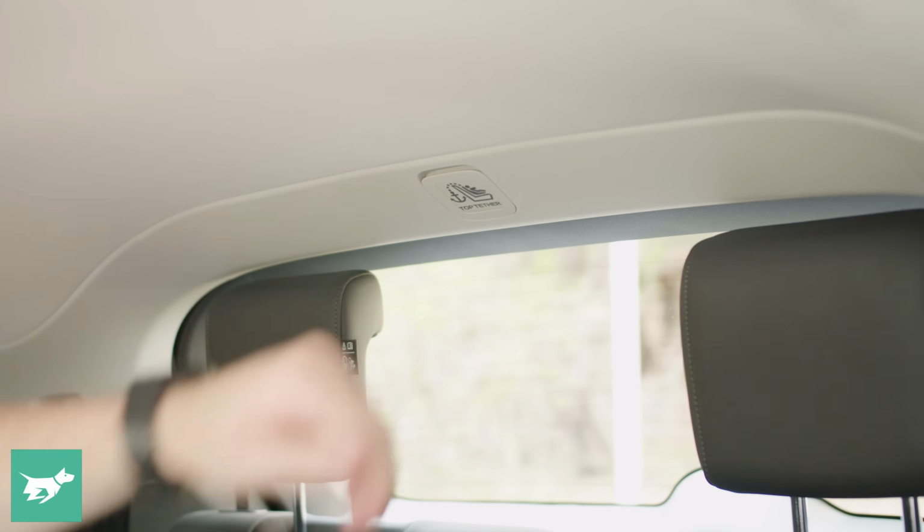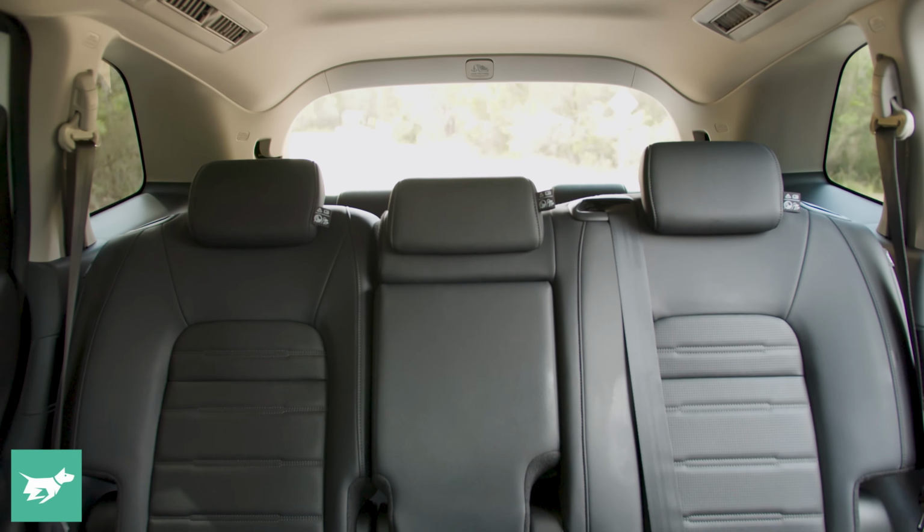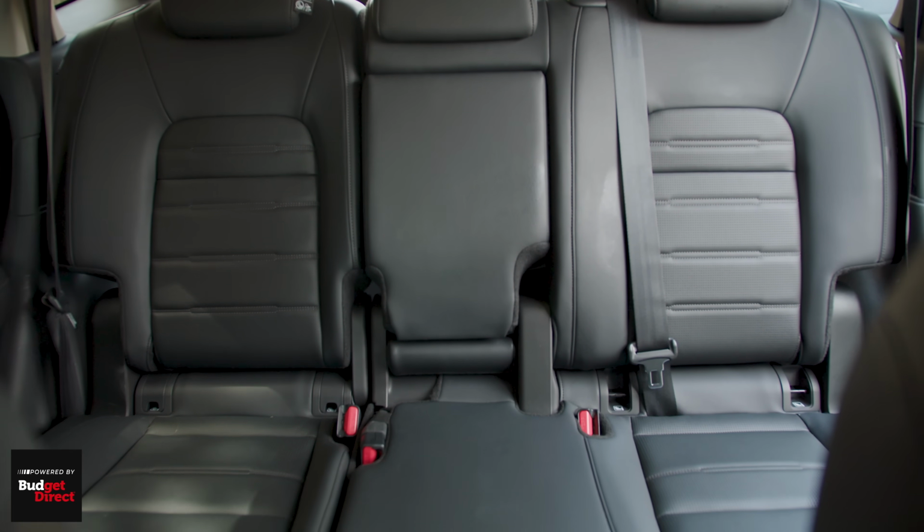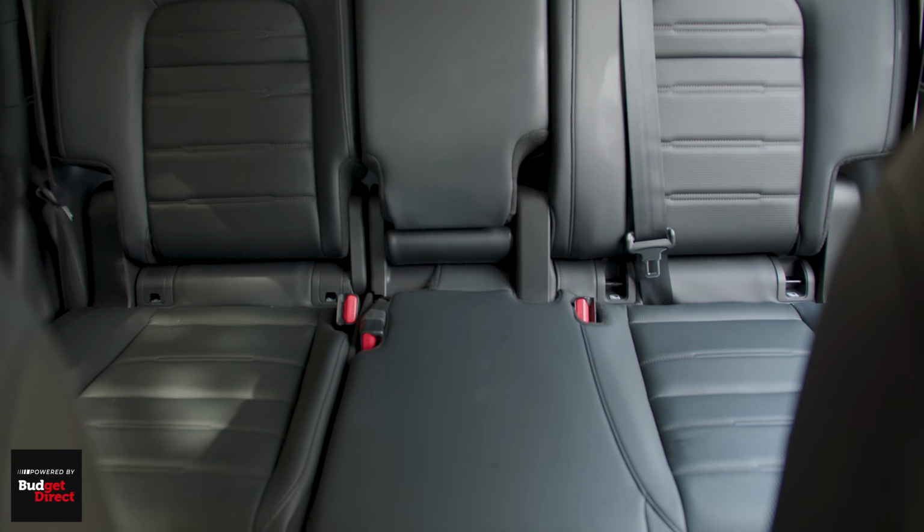Now, the seats themselves, they are equipped with ISOFIX points on the outboard seats. The top tether for the middle seat is over in the middle of the roof there. So that is kind of going to get in the way of third row occupants, but you're probably not going to have people back there all the time. We can move these seats forward to make more room in the third row, like so. So let's go check those out right now.